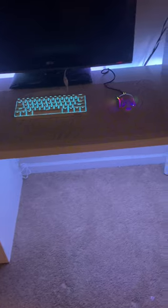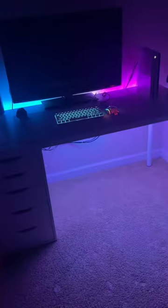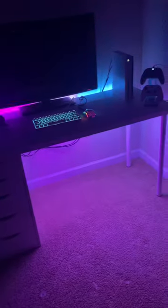So now that I have the RGB strip lights on the back of my desk, I'm going to start messing around with a few Govee scenes. I decided to make a scene that went between cyan and magenta to fit the colors of my setup, and I also put my Xbox up too. Now that I have the strip lights all set up, I can go and start decorating my pegboard. I'll have a time lapse of that.